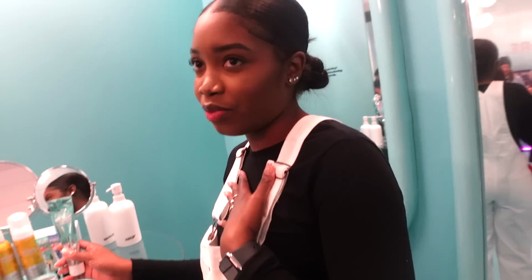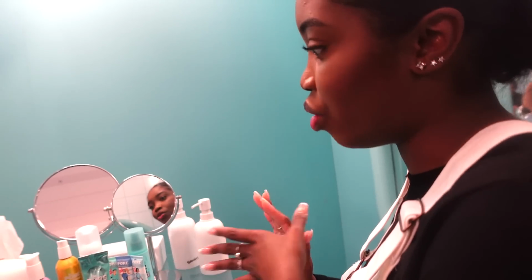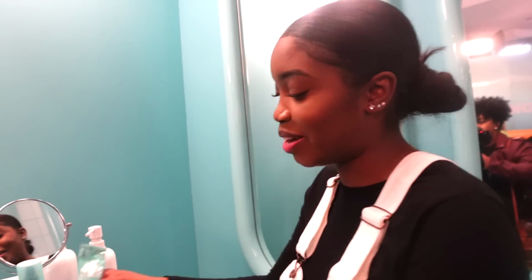This is one of my favorite little masks. It has hyaluronic acid, flaxseed extract, and celery seed extract. So it helps with resurfacing. It helps with redefining your pores over time and instantly. I actually use this every day before my makeup, but you can just use it a couple times.